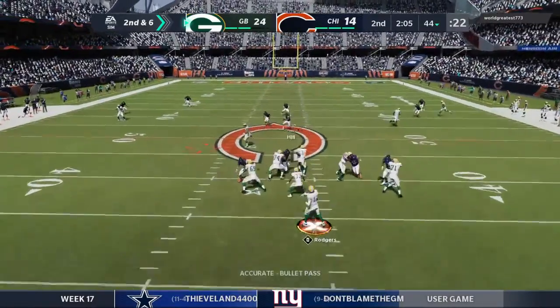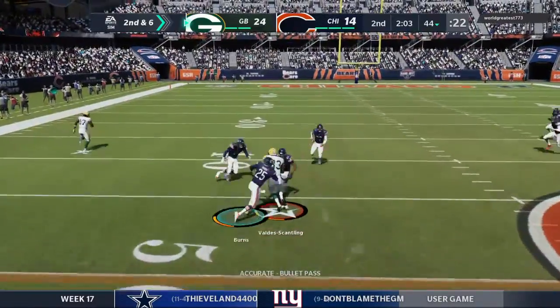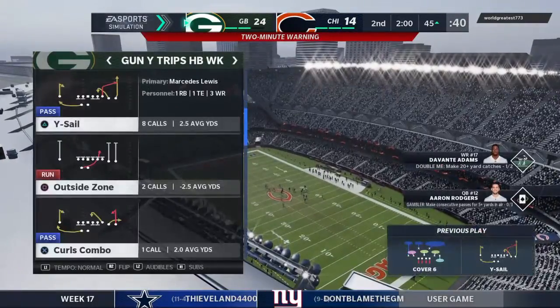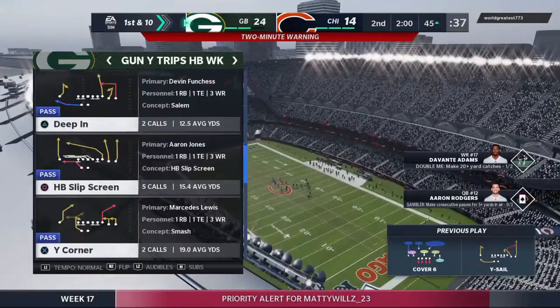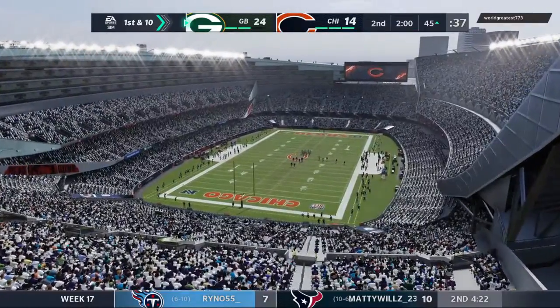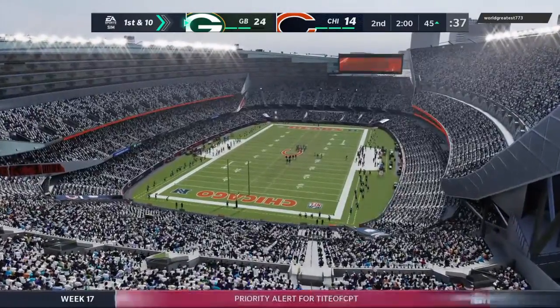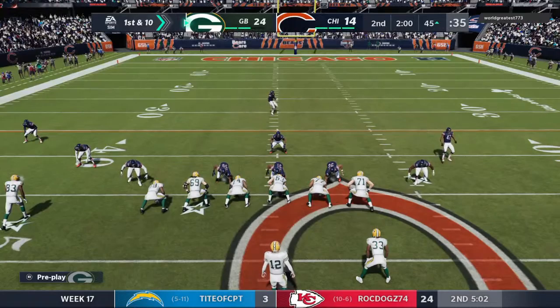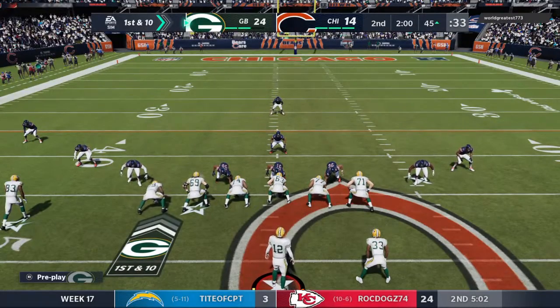From the 44, Rodgers got an open man. It's Valdez-Scantling. And he'll be brought down with the 1st down after a gain of about 11 as that takes us to the 2-minute warning. Gain of 11 on the play. 1st down, Packers.